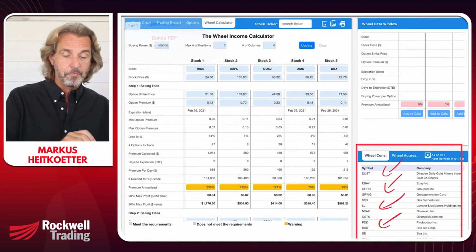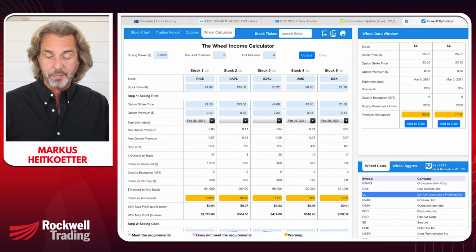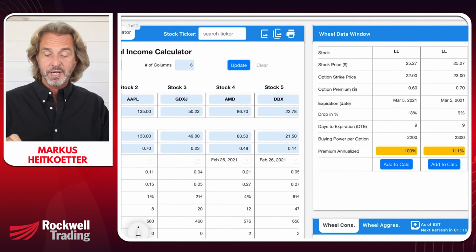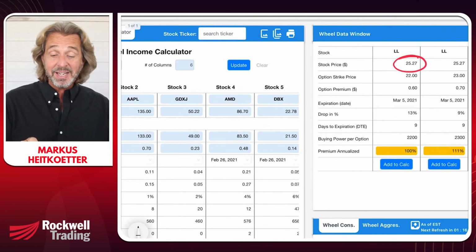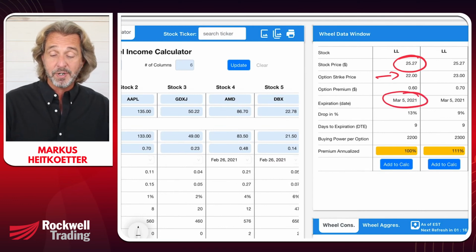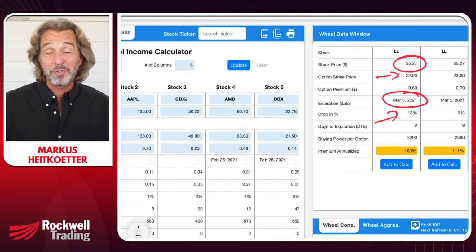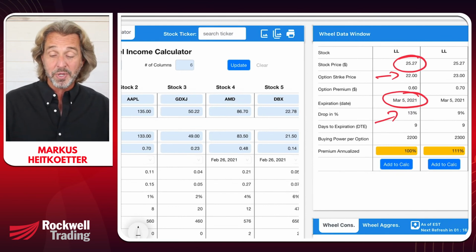Let's just go to, let's say, LL, Lumber Liquidators. I'm zooming in a little bit. Right now, Lumber Liquidators is trading at 25.27. I can sell a put at 22, and I'll show you on the chart what that means. With an expiration date of March 5th, this means that the stock can drop 13% and I'm still okay. If the stock goes up, I'm okay. If the stock goes down, I'm okay, as long as it is not more than 13%.